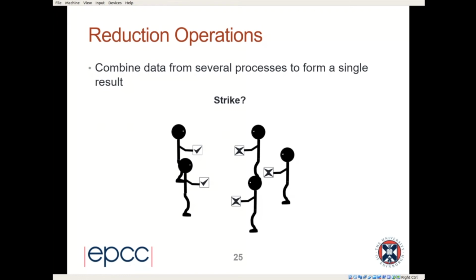You might be simulating the weather. Each process is simulating a different part of the country. Each process has its own rainfall, but you want to know what's the average rainfall across the whole country. You need to accumulate the data together and reduce it, for example, add it. I could do a max. I might want to know what's the age of the oldest person in this course, probably me. You all have your own ages, but there's only one maximum. So a reduction operation takes distributed data, combines it, and produces a unique output. And we do that all the time, and we'll do that in one of the exercises.